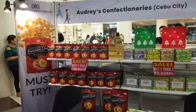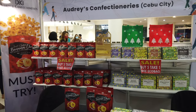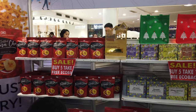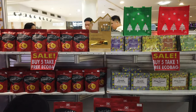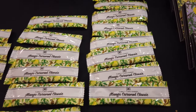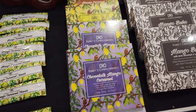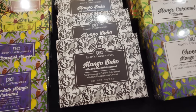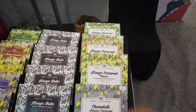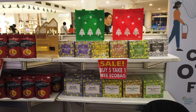So this is Audrey's Confectionaries from Cebu City. They are known as the makers of mango caramel. Now they have banana chips, sweet and salted banana chips, and the mango caramel here, which Audrey's are quite known for. Mango caramel classic. Then you get chocolate mango caramel, mango buko, and the chocolate mango caramel again in big packs. See? So they have a sale: buy 5, take 1 free eco bag.